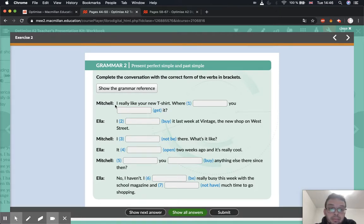Mitchell, I really like your new t-shirt. Where did you get it? Okay, past simple. Because you got it in the past. It's a finished action. Ella says, I bought it last week, the details, at Vintage, the new shop on West Street.